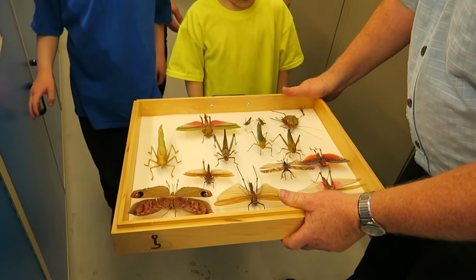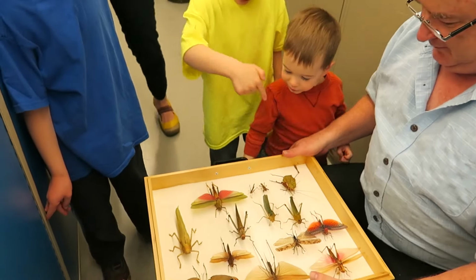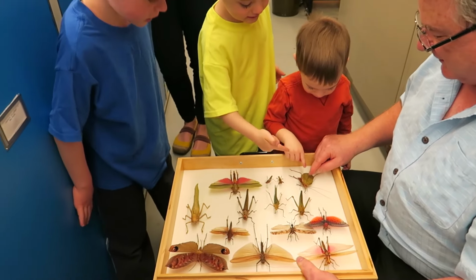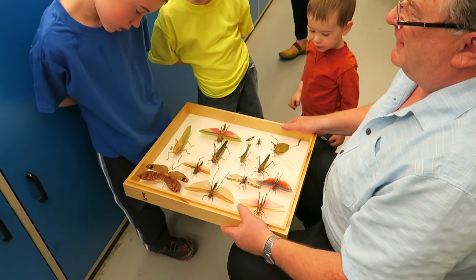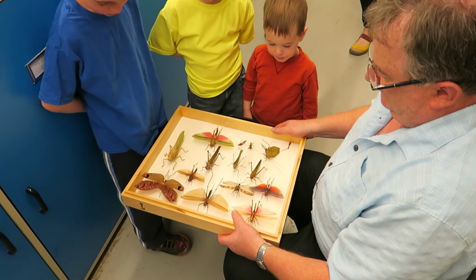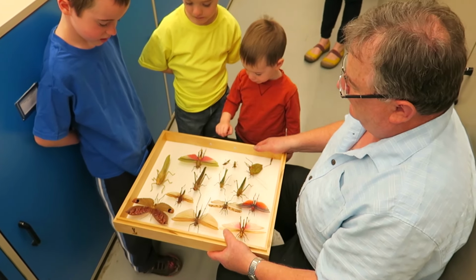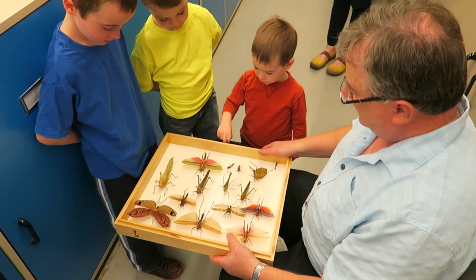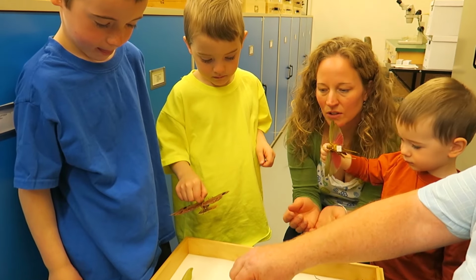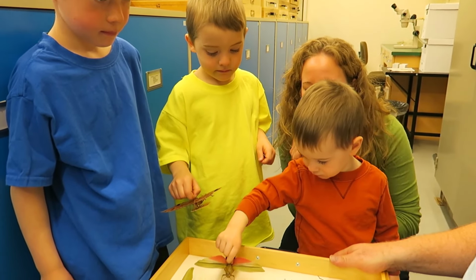These are grasshoppers and katydids. Look, a leaf. That's a leaf insect. And some of them actually are called leaf insects. They have eye spots, so it scares the other predators away. Wow, you know your biology. That's good. And they are super good at jumping. If you look at the size of their back legs, they can jump like dozens of times.